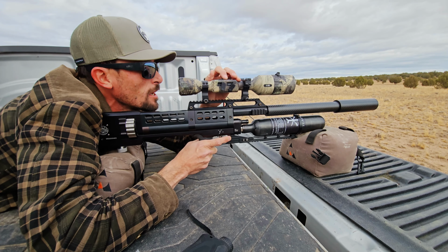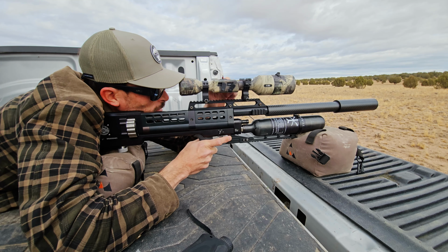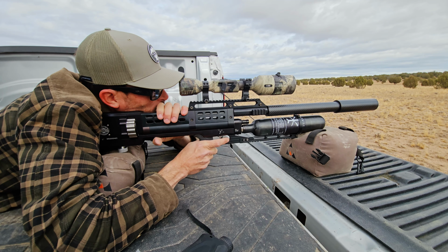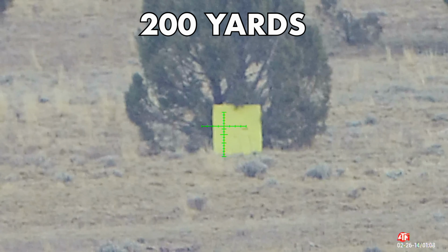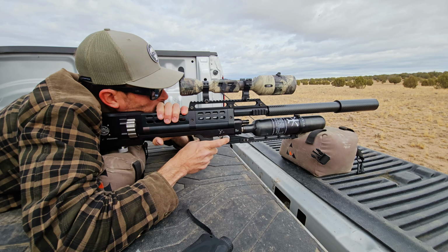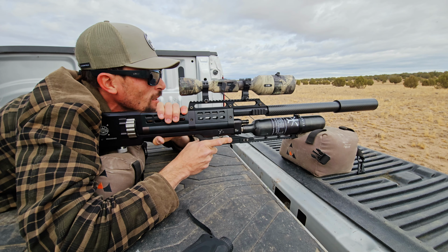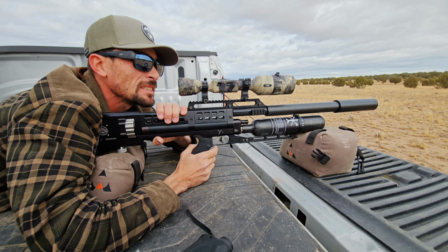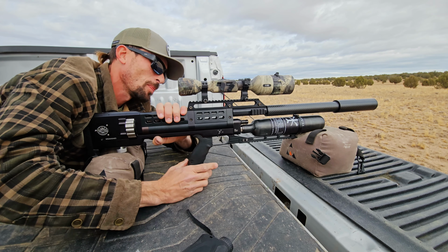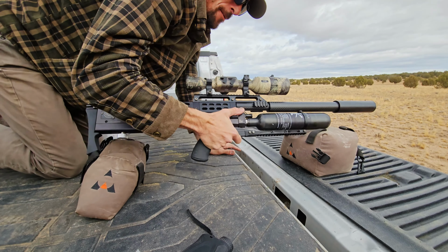So just for giggles, let's go ahead and see how close I got that. Yep. Pretty dang close. That's awesome. 200 yards is like easy peasy with this thing. Oh man, that is so cool. All right, let's go out to 300.